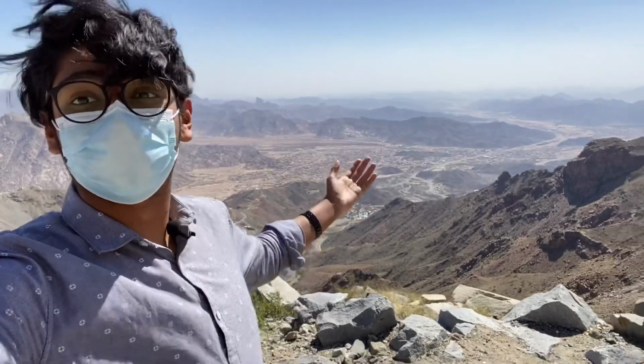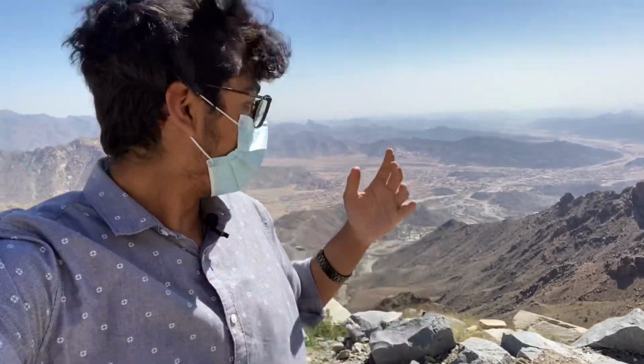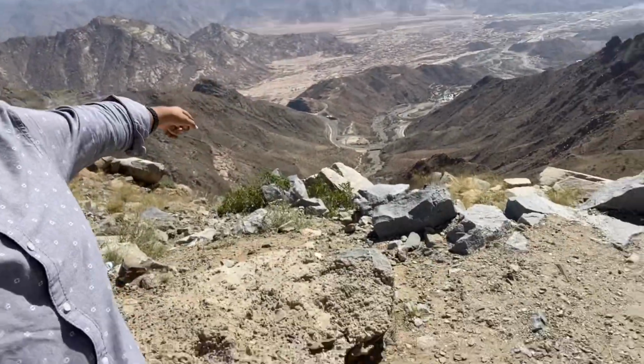Guys, right now I'm at the Taif mountain, and I really don't know if you can hear me or not. I will keep on writing them in the captions. But just look at the view. Just look at how high up I am. We started from right there, very, very deep down, and we are up here, and the turns were really very scary. Oh my goodness. But finally we are here, and we need to go even further up.